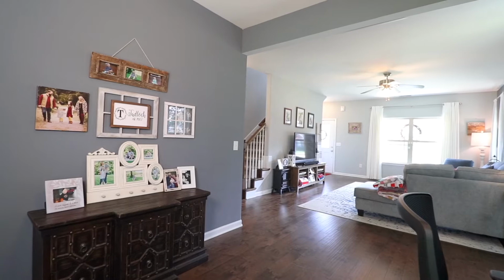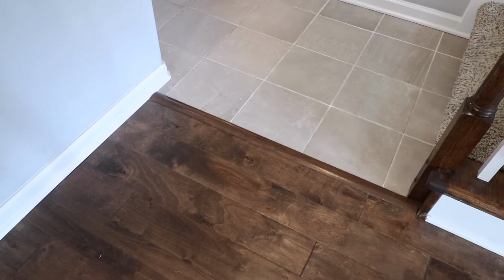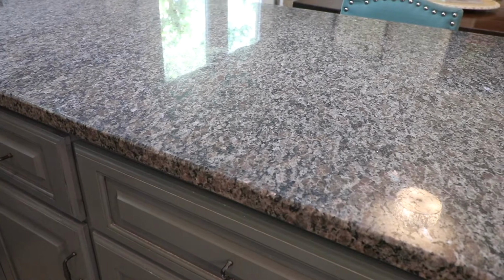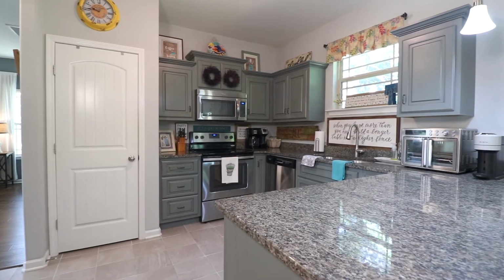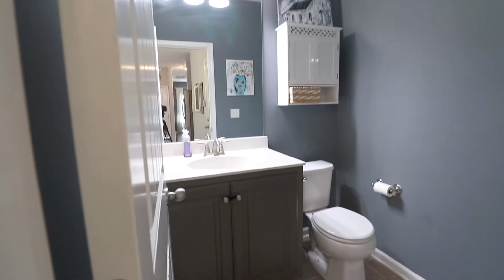Inside, it's a bright, light, open floor plan with a large den opening to either a dining room or an office as they're currently using it. Beautiful flooring that's a mix of wood and a neutral tile. Moving into the kitchen, nice painted cabinets, granite countertops, and stainless appliances. There's also a bar area, plus a breakfast room, laundry, and half bath.